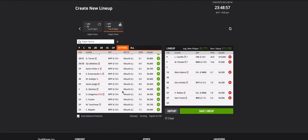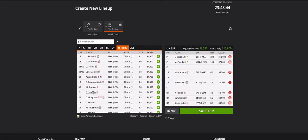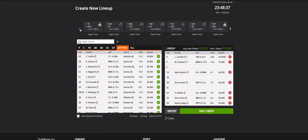Gio Urshela is only 4.2K, and Aaron Judge is only 4.5K. So for me, just way too cheap, just incredibly too cheap. You can even go Cameron Maybin, Mike Ford if he plays. These guys are just way, way, way too cheap. Aaron Judge is close to that 100 homer mark, so would love to see that on a slate here today.